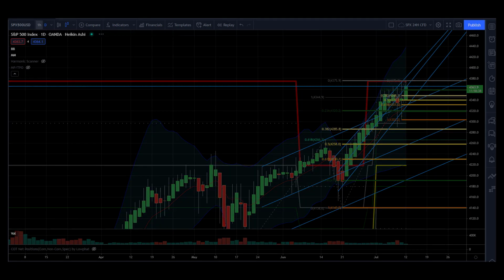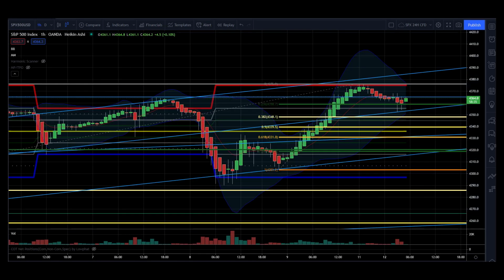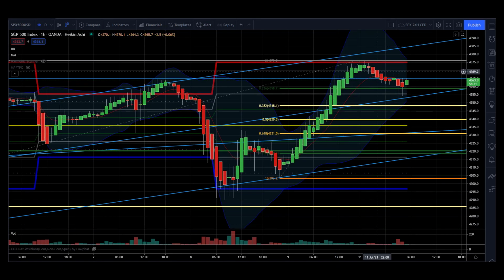Lastly, let's look at the 1-hour chart for today. This is what we are seeing. There was a little bit of profit taking overnight because of this strong resistance. It just went down to the channel boundary.